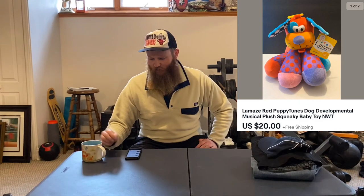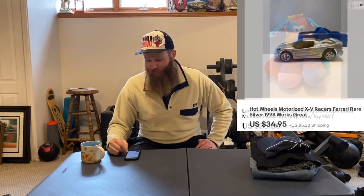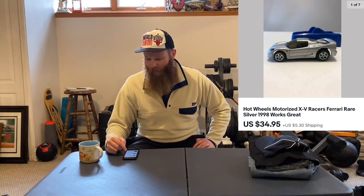Next item that's sold is Hot Wheels Motorized XV Racers Ferrari. More of a rare silver color from 1998. A lot of 90s Hot Wheels, especially that one being motorized and a Ferrari, are very valuable to collectors. So I got $34.95 plus shipping on that one, and I paid $3 at the thrift store.